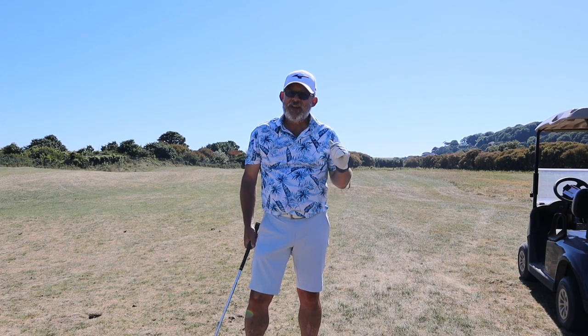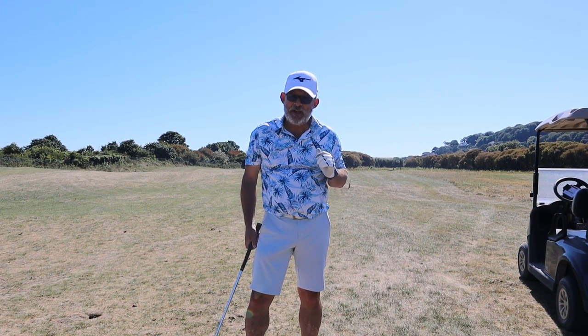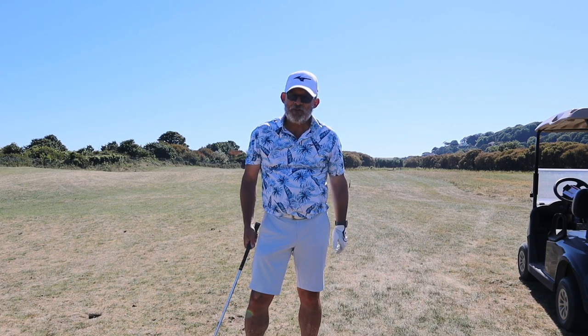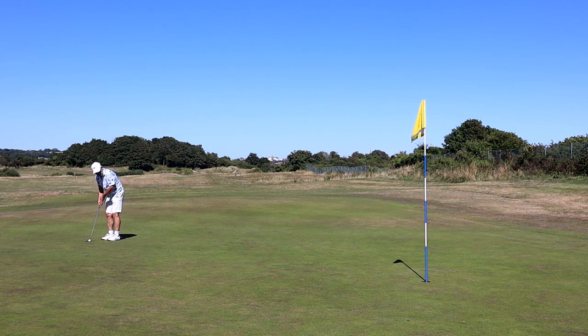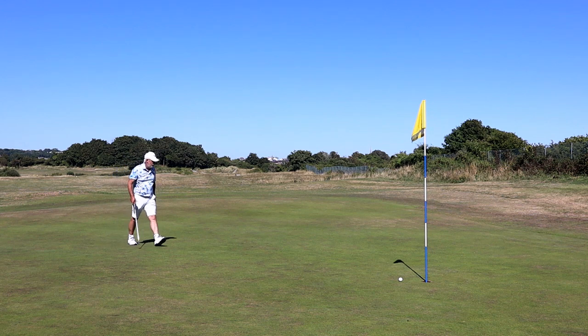Now on this one, there's a cavern of a front bunker to get over. So I focused in on that one and I hit a bloody good shot. So let's go and make a birdie. The golfing brain is rather fragile, and it doesn't matter what your handicap is. It's so easy to disappear into that downward spiral of indecision and bad shots.